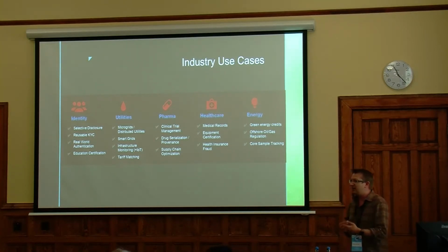You know, can you track and trace ingredients? Can you track and trace drugs? Or indeed, can I bring my digital wallet to cash in my prescription at my local pharmacist as well? Stuff like that. Energy, we talked about that as well.